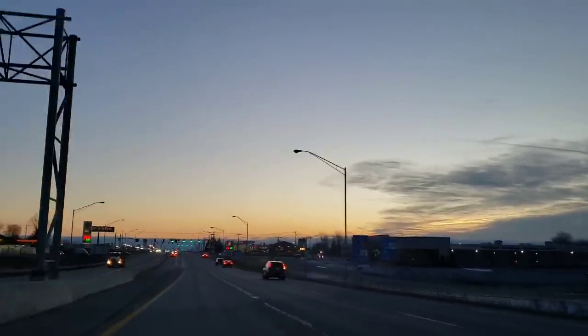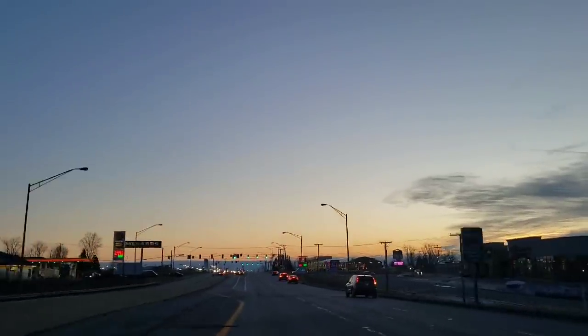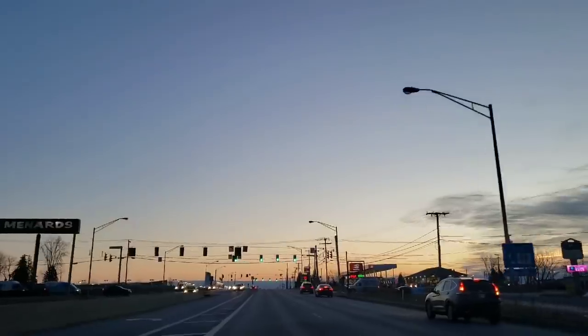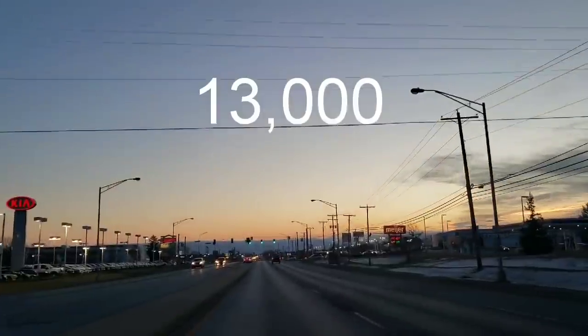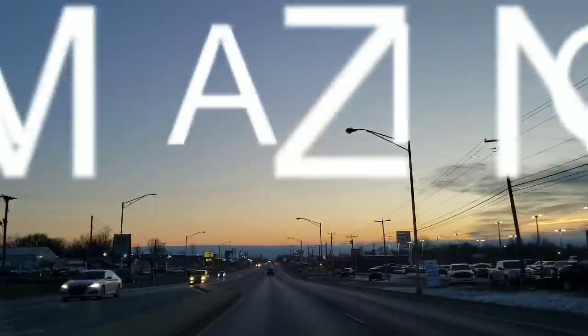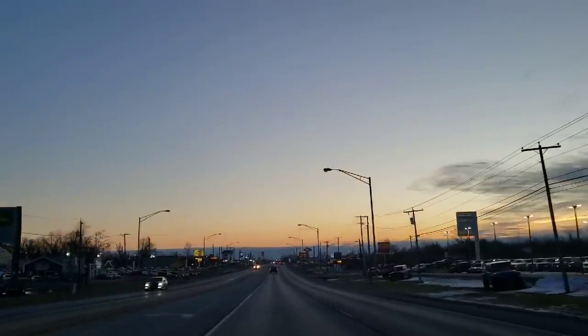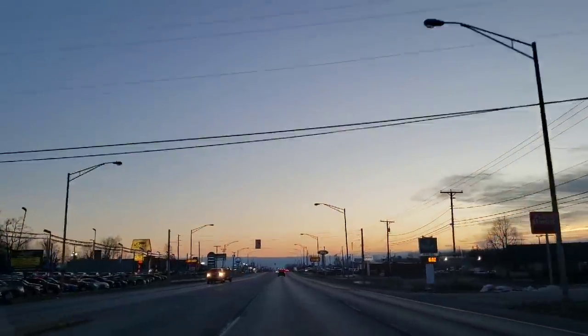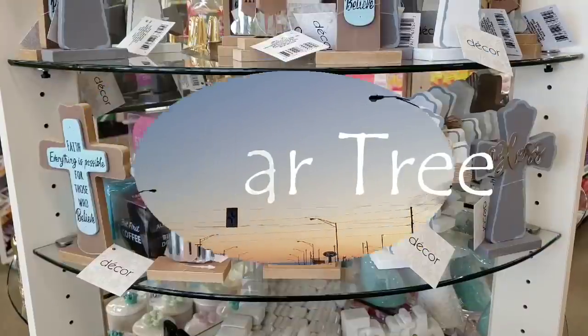Today I'm going to be taking you to my favorite Dollar Tree. This one is located on Maysville Road here in Fort Wayne, Indiana. It is over 13,000 square feet and I found so many amazing items today, so I'm excited for you to see. I hope you all enjoy this trip and I will see you at the Dollar Tree.